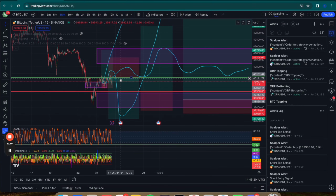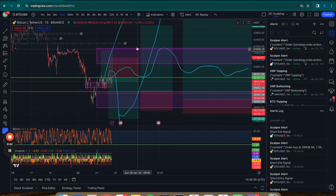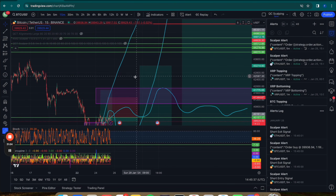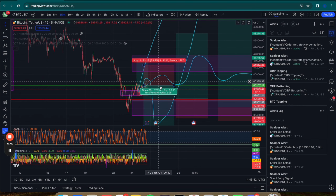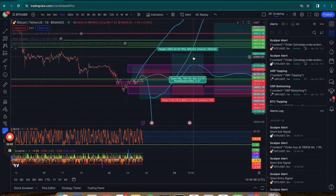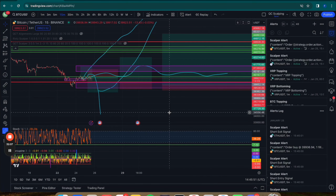If we would just break to the upside right now, we would be slightly negative. We would have a slight loss once we hit the stop loss on the short, because we're slightly stronger in the short than the long. But as we would continue further up, we would make that back pretty quickly, because we're still in that long.